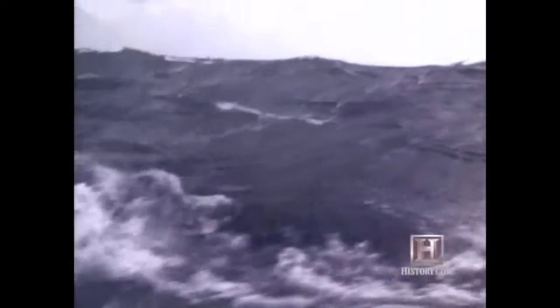About 11 a.m., with winds now reaching over 120 knots, the Spence capsized. Of the 330 men aboard, only 24 survived. Everybody that was below deck in the engine room and the fire rooms, they never had a chance. The ship upside down, there's no way in the world they could ever get out.